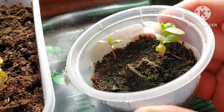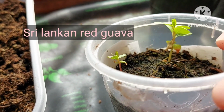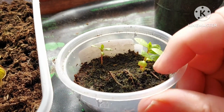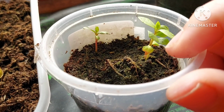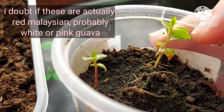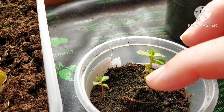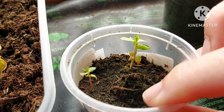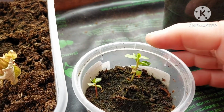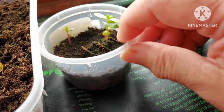And these are two of the Sri Lankan guava. Now they look very pale on the stem, and I'm seriously doubting whether these are red Malaysian guava at all. Possibly just a simple white guava or pink guava, if that. There's a slight pinkish coloration to the stem, which I do remember when, gosh, about 7 years ago I grew white guava, and they did have the slight pinkish coloration to the stem, which was common. So it's possibly not even a pink guava, and just plain white.